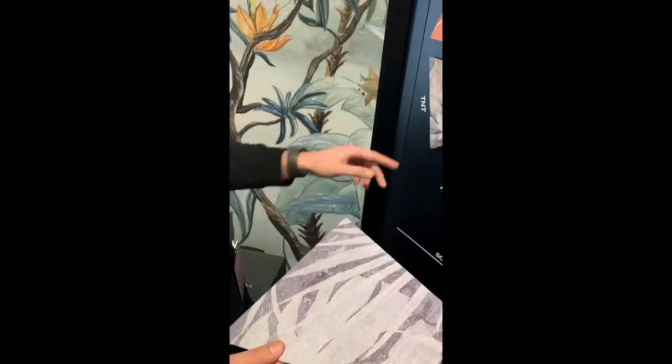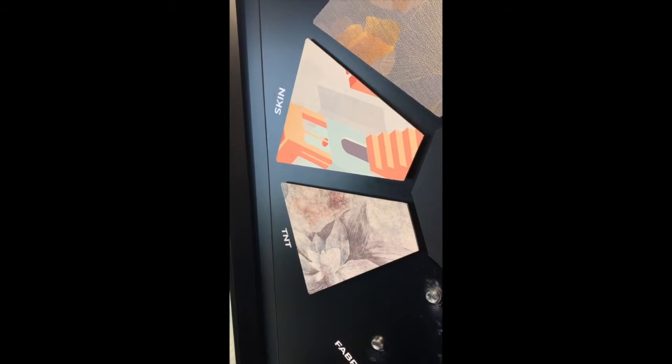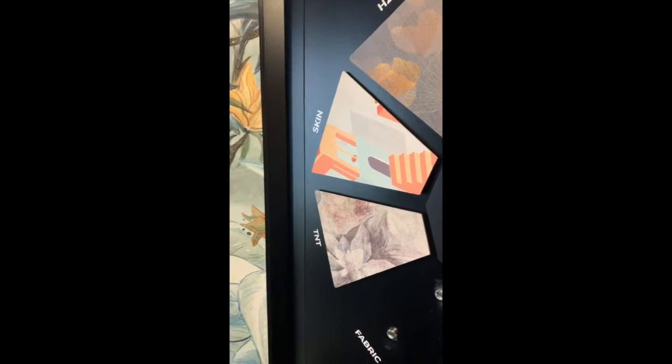So this is a fabric finish, so it looks like a fabric. It is vinyl wallpaper, very resistant, and it can be applied on every type of wall. Similar to this finish, we can also have the TNT and the skin. They are made of exactly the same material as the fabric. The main difference is the texture and the pattern on it. So you can check that the skin is very smooth, and the TNT has this plaster effect, very good for certain types of designs such as rustic designs or other types of graphics.